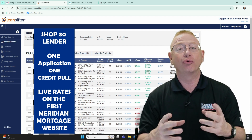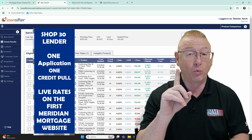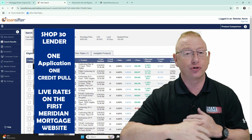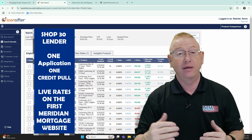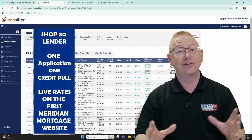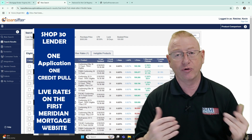And that's the true benefit of dealing with a mortgage broker like me, where we take one loan application, one credit pull, and we search all these lenders. Lender A versus lender B. Lender B might be your best choice because they might be faster if you have a short time frame on a contract, but lender A may be best on a refinance.